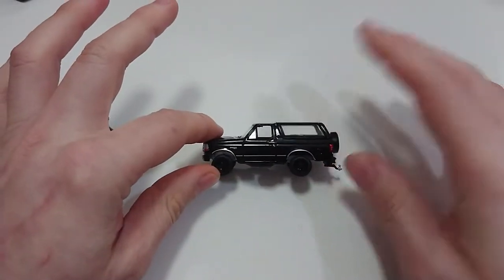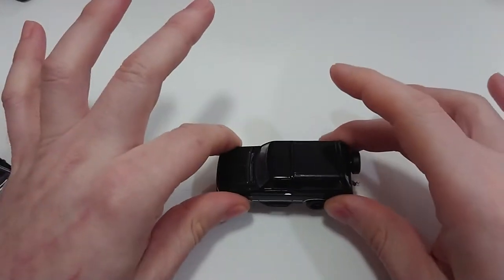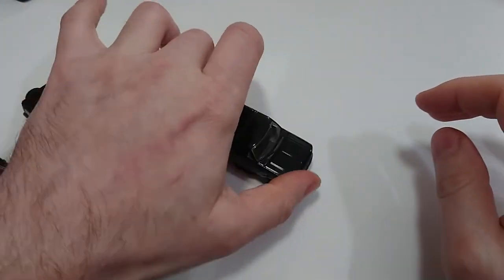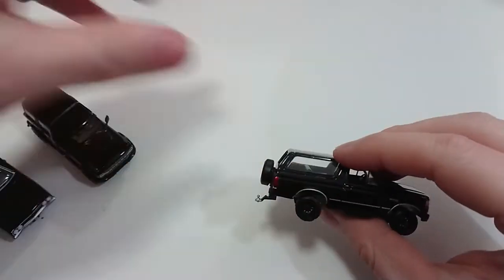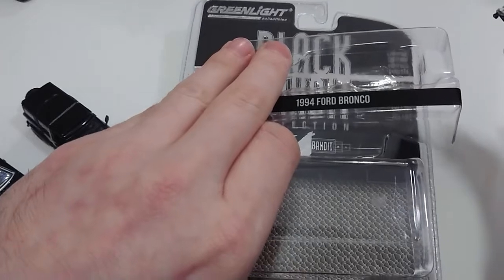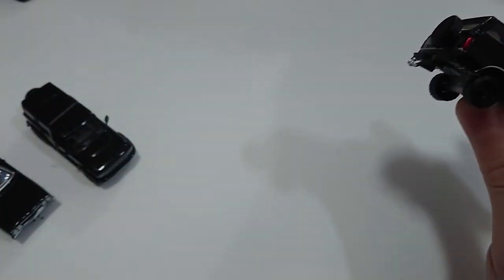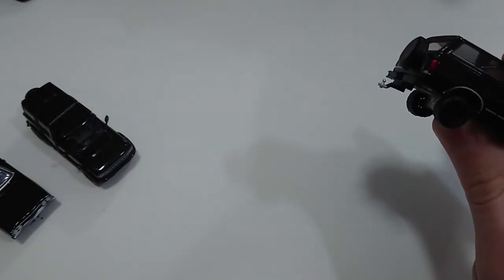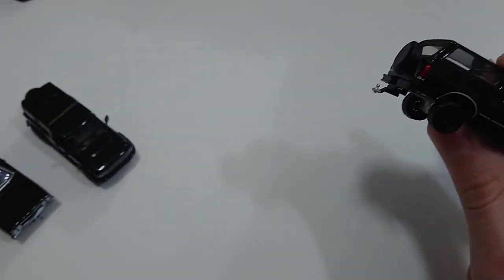I'm not a huge fan of the Ford Bronco, but this one actually is very good in terms of what you're getting. In terms of, I want to say, sport utility show-off vehicle. Like I said, you can leave it in the package. These Black Bandit series always look nice. They're highly reflective. They're very showy, while also being rather plain. And then they have this 1994 Ford Bronco description. You'll know what it is.